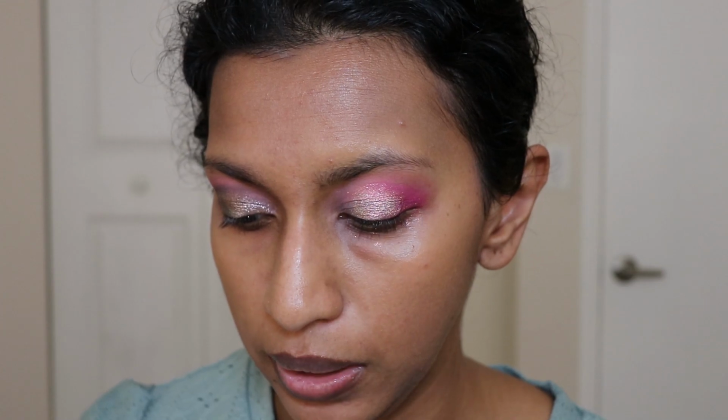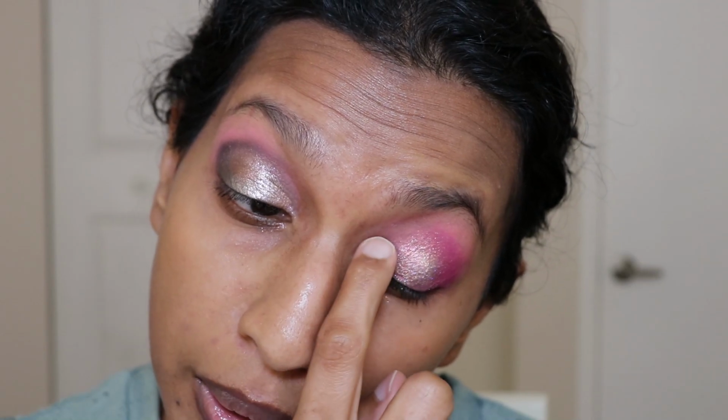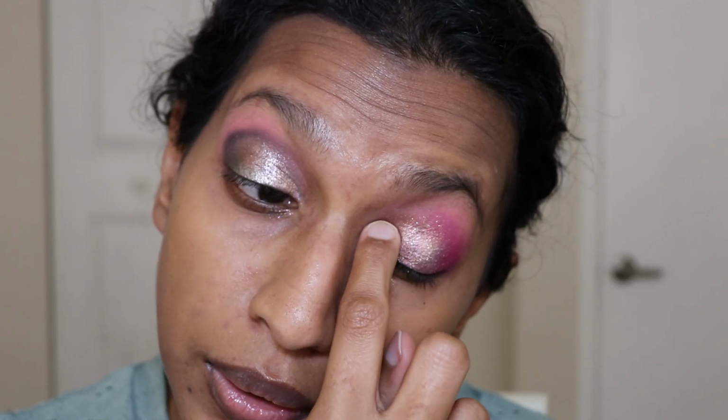I'm going in with Ventax. Ventax does not have that emollient kind of thing. So I'm just grabbing some on my finger. It looks like that. I'm going to stamp that here in the inner corners and just take that upwards. And it's very, very easy.